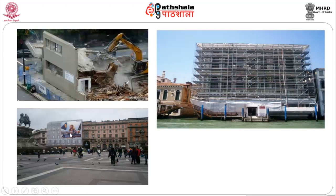Here is an example in the square of Milan Duomo. You can see that some kind of building activity is happening behind the screen. They have put up a screen here in front which replicates the continuation of the facade. This becomes important because it is not only air pollution that is important, but the visual is also a criterion. You can see the continuity of the facade here, and therefore, the demolition activity does not look like an eyesore.